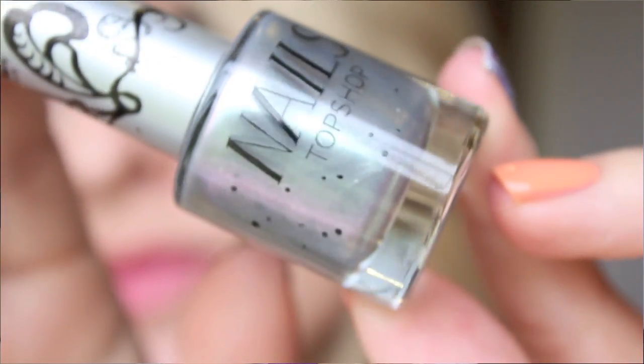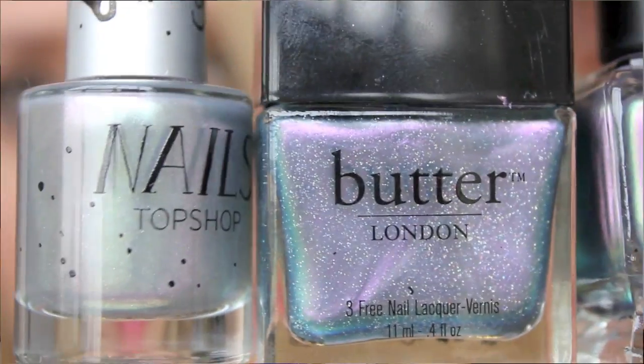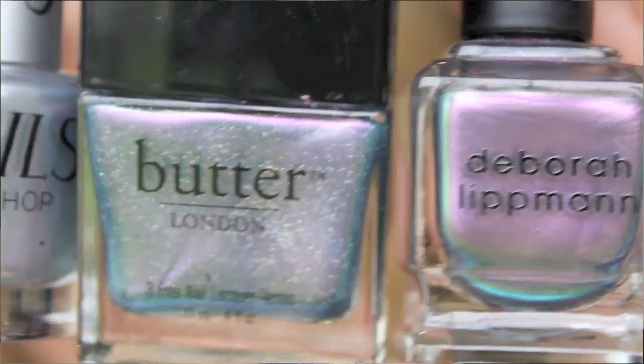And the other polish that's like it is a more recent addition and a lot cheaper, the Topshop Hypnotic polish from the Sisters of the New Moon collection, which is the most recent one. This is a really nice colour too, and it does have the glitter. Sorry, I forgot to mention, Deborah Lippmann's Wicked Game is the same colour as Knackered, but it doesn't have any glitter in it, so basically is nowhere near as good. And then the Topshop one does have the glitter, but it's not holographic glitter, it's a silver glitter, and the colour is a lot less noticeable as well.